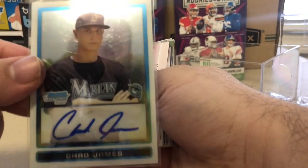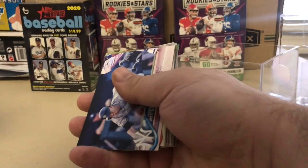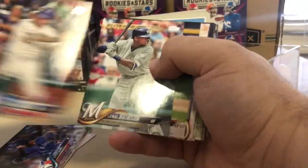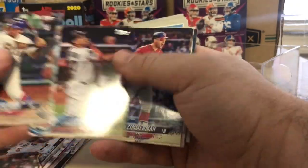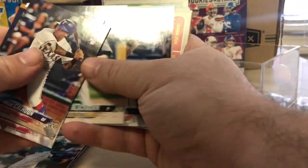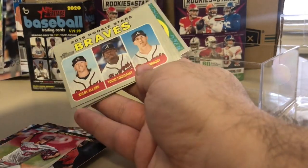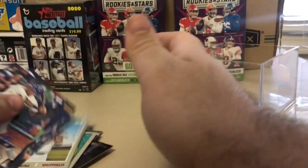This was my other hit in the cube. Chad James, Marlins, Bowman Chrome from 2009, so a nothing hit, really. Burt Gardner. Just probably a lot more commons. Willie Calhoun rookie. Dylan Peters rookie. Lucas Sims rookie. A lot of league leaders. Paul Blackburn rookie. Chance Sisco rookie. Parker Bridwell rookie. Braves rookies, Touki Toussaint, Kyle Wright, and Kolby Allard. Nothing.